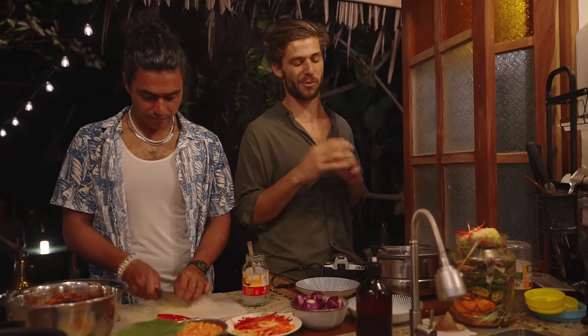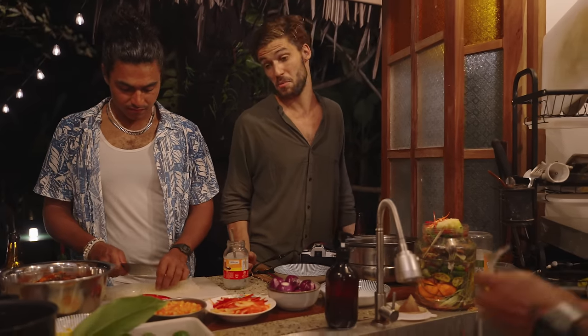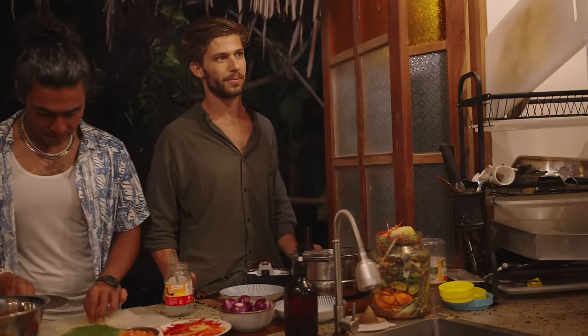And when the calamansi is super fresh and nice and green, I think it's one of the best citrus we've tried so far. But it's nice that you're really discovering.